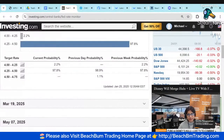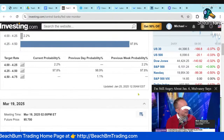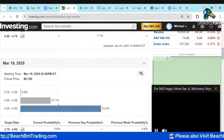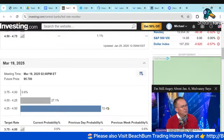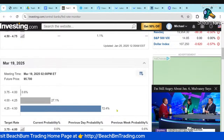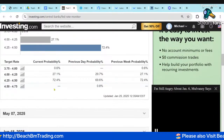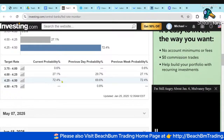So if we look at March, come March, we've got a 27% chance of a 25 basis point cut. Got a 72% chance that they're still at 4.5. I'll hold even in March. So the probability is even a hold going through March. There's slight probability of a hike. Again, that probability of a hold increased slightly on Friday.